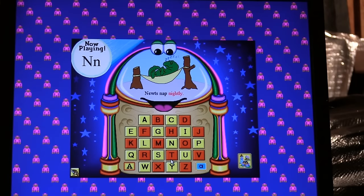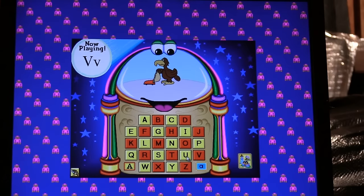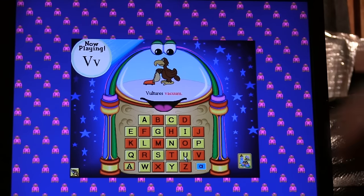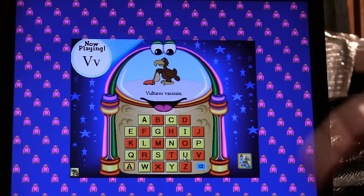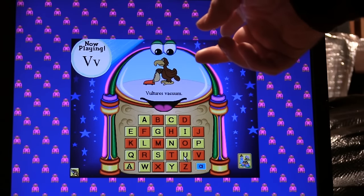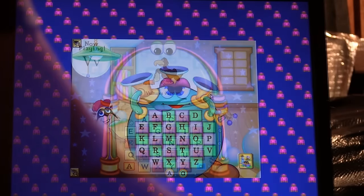I don't know what this is. What's V? What is it? Viagra? Let's see. V. Oh, yeah, well, it has to be an animal. Yeah, it can't be that vulgar. Vulture's vacuum. I've never seen a vulture vacuum. Can't say I ever have. What vulture looks like that? Maybe goat's gobbling garbage. It looks like he's got a turd coming out its ass. Yeah, maybe goat's gobbling garbage, but not vulture's vacuum.